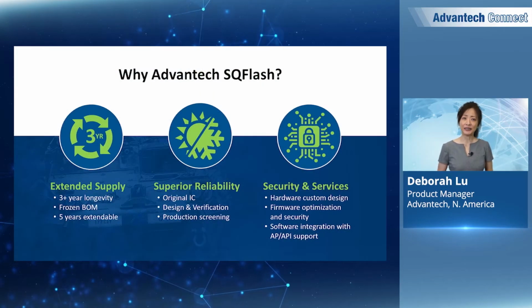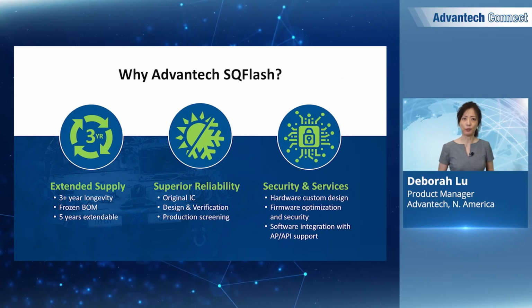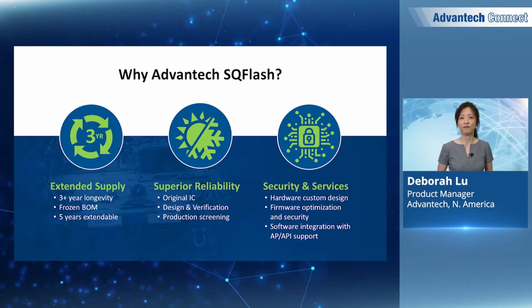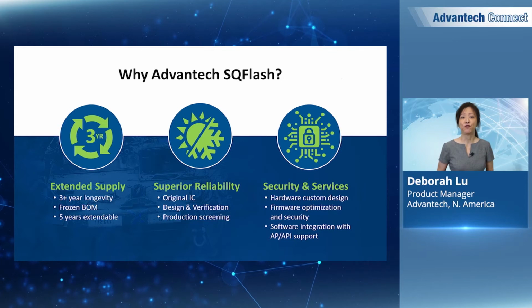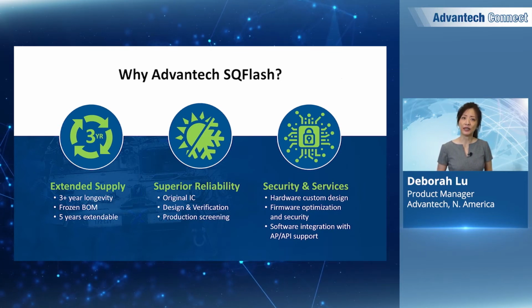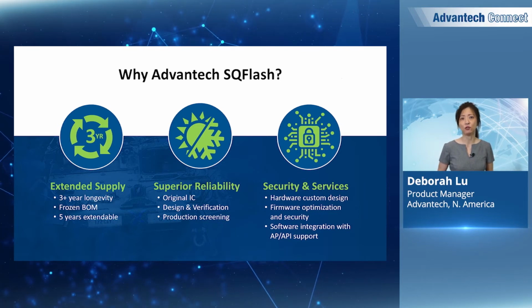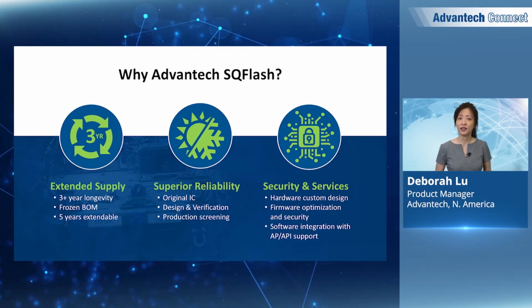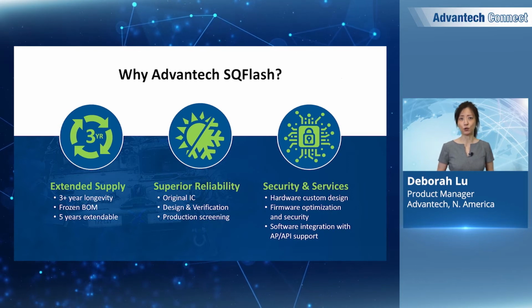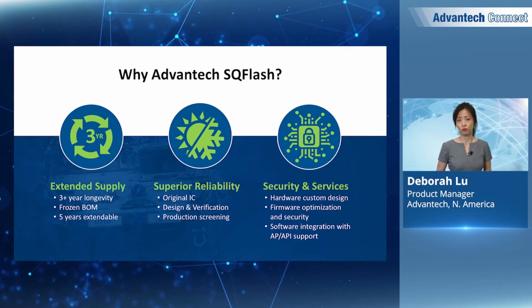As an industrial PC company, we launched SQFlash back in 2008. And we build and design them based on three fundamental values. First is on extended supply. We offer a minimum 3-year product longevity with very strict revision control process. You will know every single change we make to the product. Unlike consumer-grade SSDs, you have shorter product life and do not support revision control.